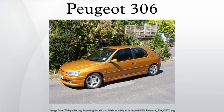The indirect injection XUD diesel, which uses the Ricardo Comet combustion chamber design, is popular for conversion to run on vegetable oil, so long as the Bosch fuel system is fitted to the engine.